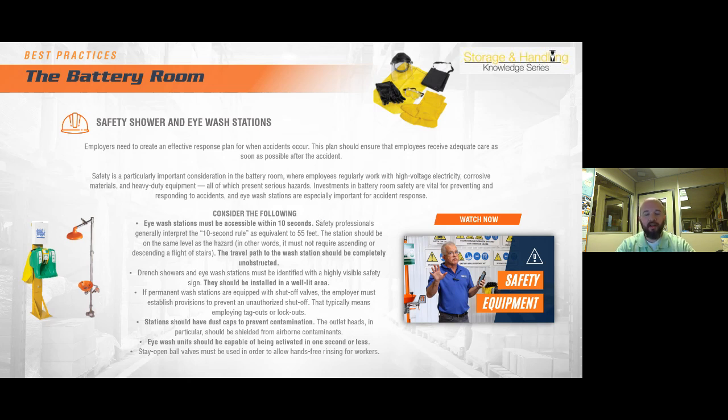You need to provide a clear path for the operator from the battery handling area, where they're changing the batteries and plugging in the trucks, to that eye wash. You do not want them going up and down different sets of steps or having obstructions they have to go over. They don't need to be opening doors or stepping over items. If something is so bad that they need to use the shower or the eye wash, they might not be able to see or might be in pain or extreme discomfort. So it's very important to include that.